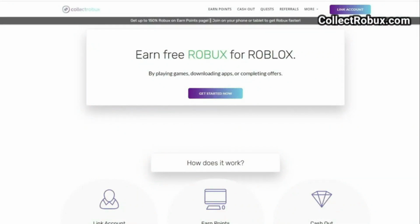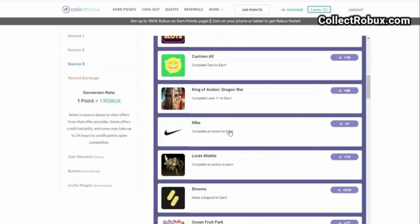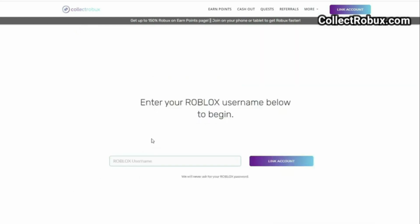You can easily collect points by downloading applications, filling out surveys or watching videos on the collectorbucks site. In addition, you do not need to share your Roblox password with the site while doing these. Now let's log into the site with my username.